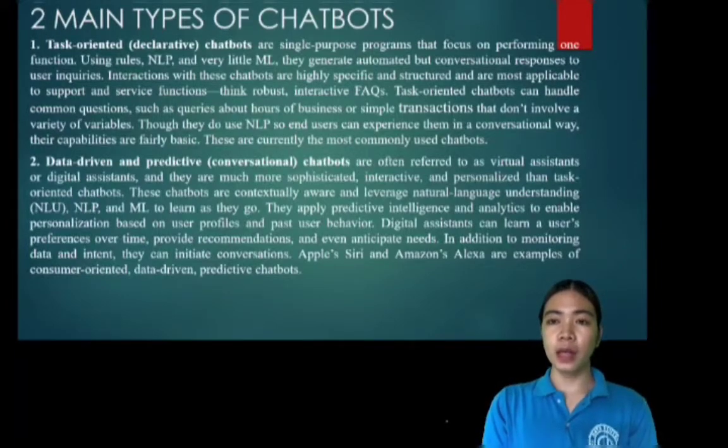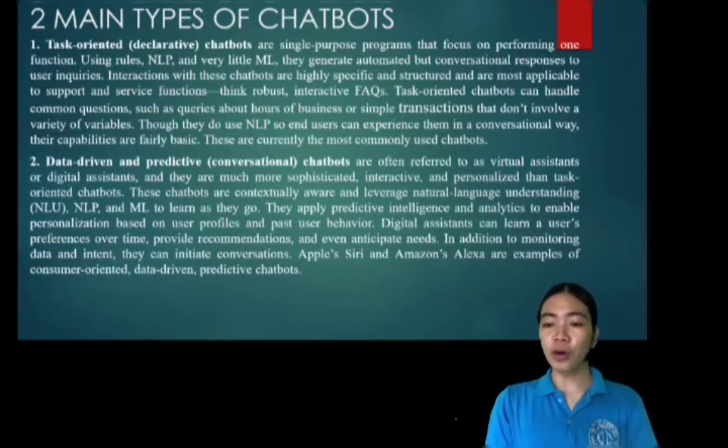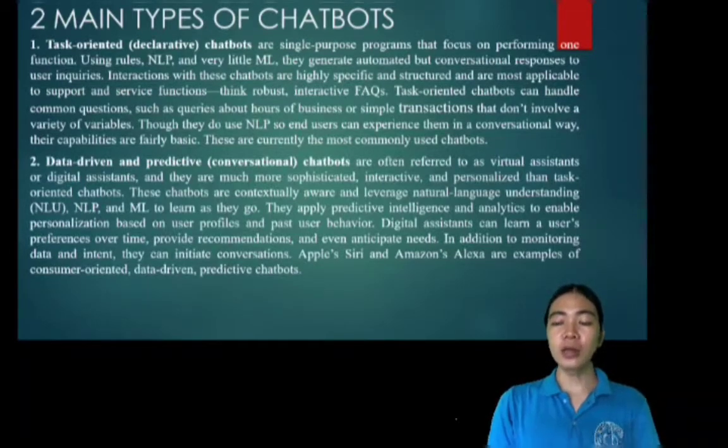Second is the data-driven and predictive conversational chatbots. These are often referred to as virtual assistants or digital assistants, and they are much more sophisticated, interactive, and personalized than task-oriented chatbots. These chatbots are contextually aware and leverage natural language understanding (NLU), NLP, and ML to learn as they go. In addition to monitoring data and intent, they can initiate conversations. Apple's Siri and Amazon's Alexa are examples of consumer-oriented, data-driven, predictive chatbots.